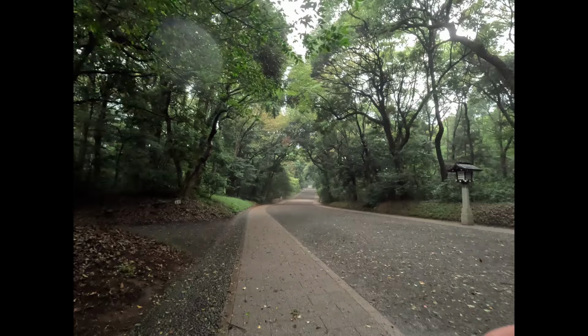So that day of shooting started very early. I wanted to get to the Meiji Jingu as early as possible, and I was staying quite far from it, so that translated in setting my alarm at 4:40 a.m. and just getting ready as quick as possible and jumping on the train, which got me there at roughly 6 a.m.